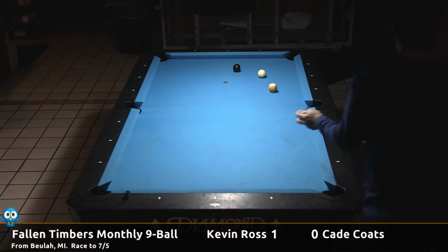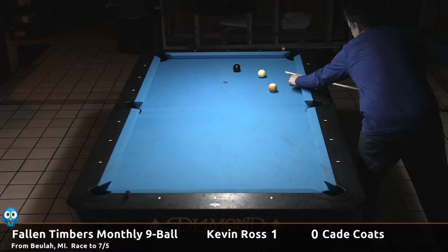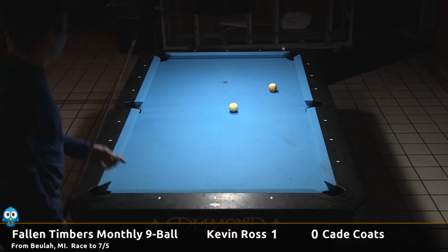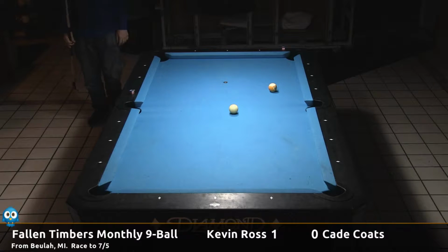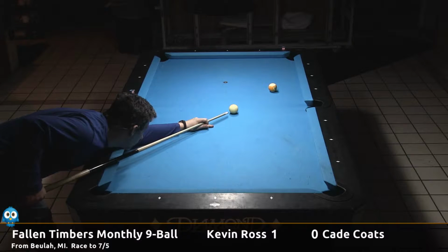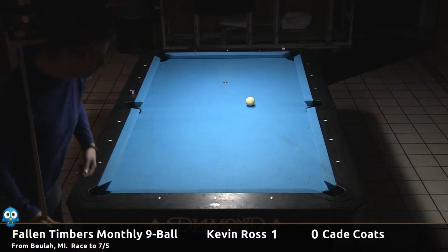Yeah, it is a little bit of a stun shot right off of the 8 ball there. You shoot this 8 ball with a little bit of just center ball with maybe a hint of right-hand English, and shoot the 9 in the corner. Nine ball for a 2-0 lead.